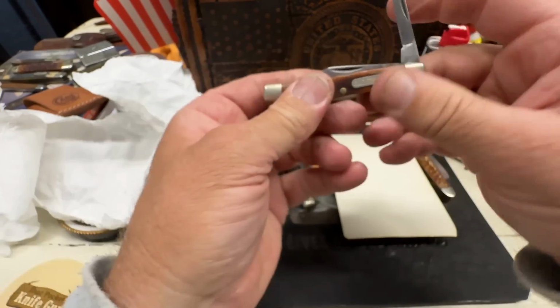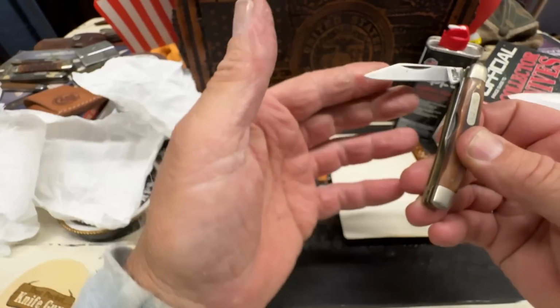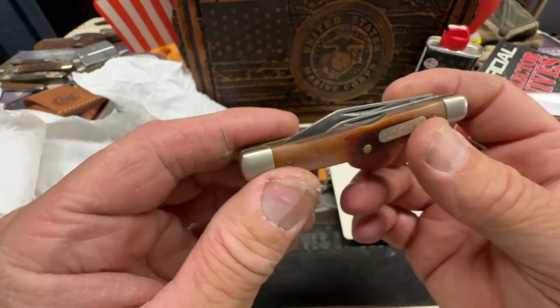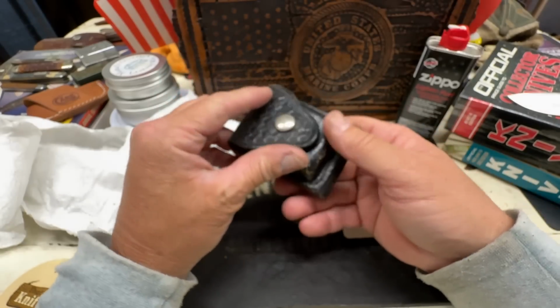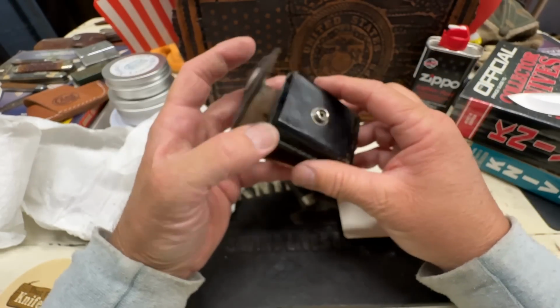Very, very cool. Yeah, it's got a good snap. The blade's been worked on some. They done a good job. You see how short it is? Both blades. Very cool, buddy. Thank you. And then there's a little pouch. I don't know if that's for is it Zippo or what, but that's pretty cool.